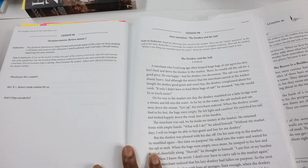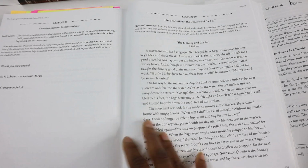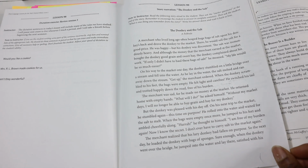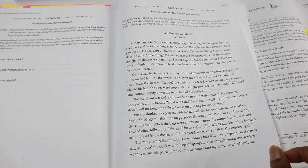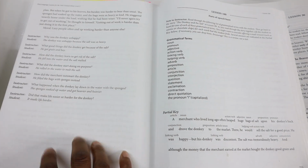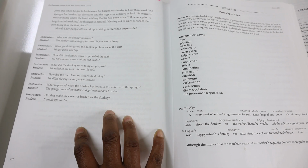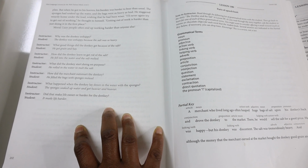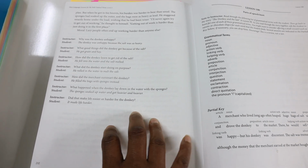All right, so this is a sample narration exercise from the First Language Lessons level 2. This is towards the end of the book, lesson 99. I just want to point out that we really enjoyed some of these stories when we were reading level 2, because the little moral at the end of the stories was kind of fun, especially at that stage.